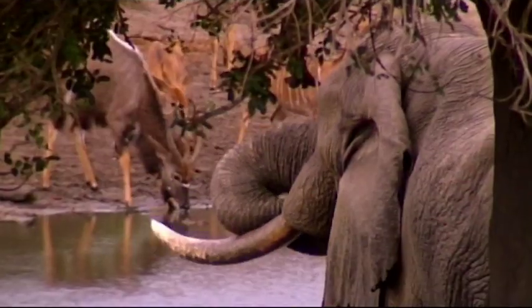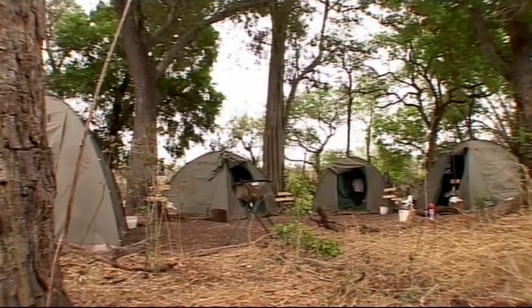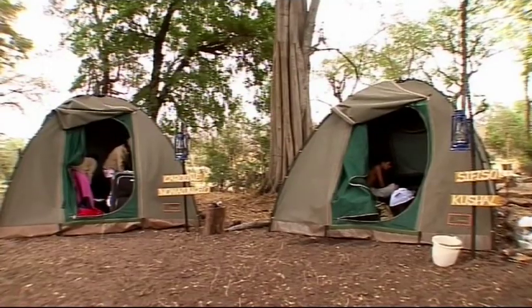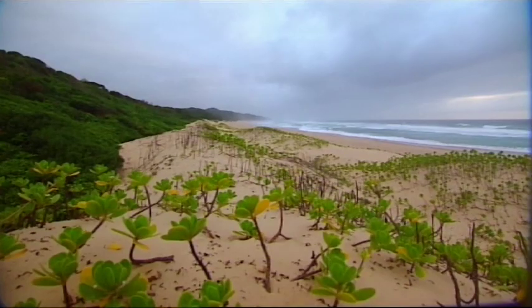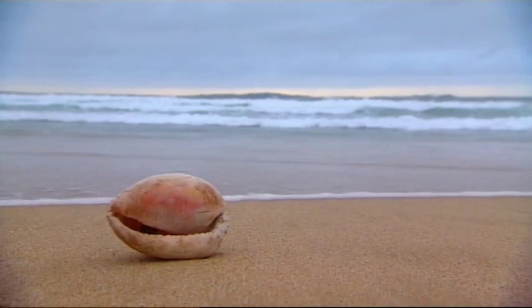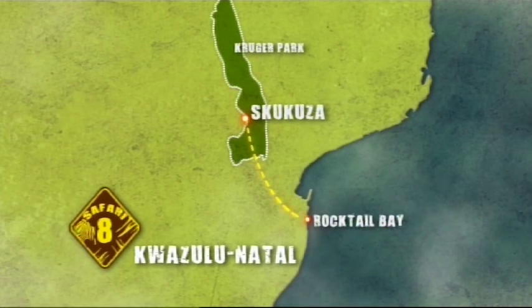It's early in Kruger National Park and everyone's already up and about, ready for ranger training. But this morning, mentors Rudy and Frankie have something different in mind. What we've got in store for the Safari 8 kids today, we're going down to the Natal coastline. KwaZulu-Natal is a region of South Africa bordered by the Indian Ocean, and the Safari 8 are heading for the coast at Rocktail Bay.